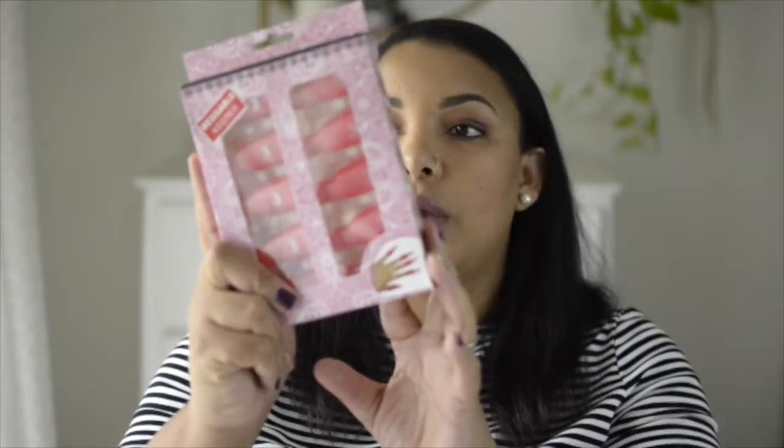But I'll link all the information. My last items that I purchased are from Amazon. I believe these were $7.99, and I'll also link these down below. They're called reusable keepers. Basically, in order to take the gel polish off, you'll soak your cotton ball or cotton sheet with pure acetone, and then you put it right here and stick your finger in, and they just clip on to your finger like that, so the gel nail polish is easy to come off.